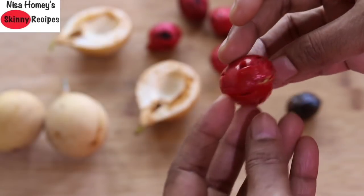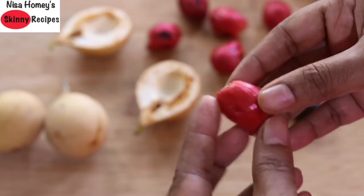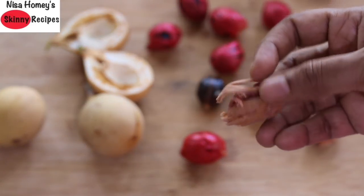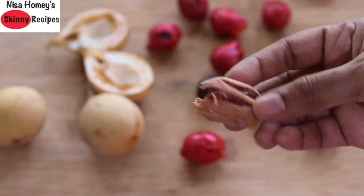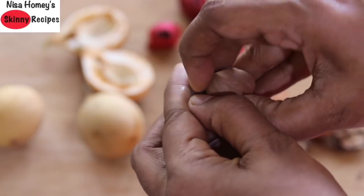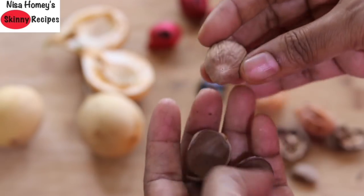Once you separate the Javitri and Jaiphal, it is shade dried, and once dried, this is how the mace looks like. And to get the nutmeg, you need to break open the shell. I really love to use both of them when making pulav and biryani.